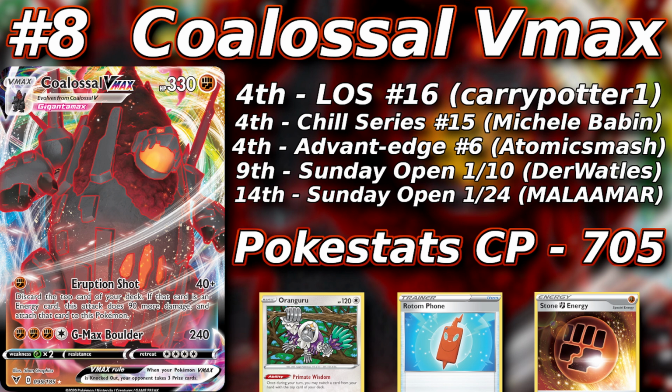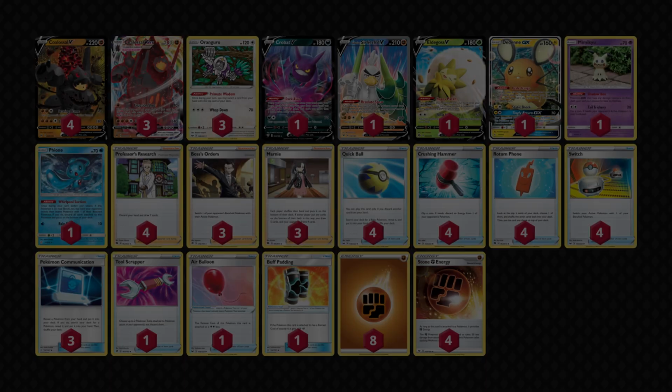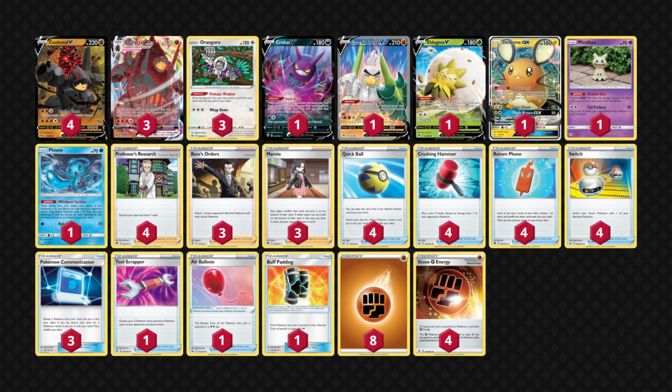Of course, Oranguru is a really big factor in this list. It just sort of completes the combo. However, Rotom Phone is a card that really never sees play in other decks other than Colossal, and it's almost made for this deck. Of course, Eruption Shot, you discard the top card of your deck, and if that was an energy card, you do 90 more damage, but you also put it onto this Pokemon. So Rotom Phone is really good for looking at those top few cards of your deck, finding an energy, putting it at the top of your deck, or if you have Oranguru, you can search the top of your deck for maybe a supporter card that you might need or anything else. And then if you have that energy in hand, you can swap them out. So the combo is really real with Colossal.